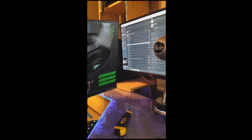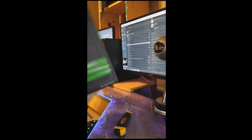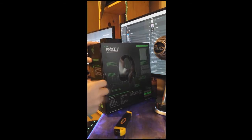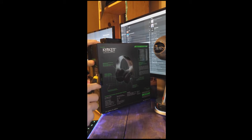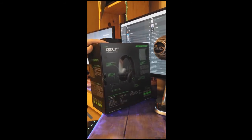I have no idea how this opens up. Alright, so it looks like... Don't want to break the box, you know. Oh. Alright, so I saw this unfoldable thing here. Oh god, already scratched the box. Alright. God, I'm destroying that box.